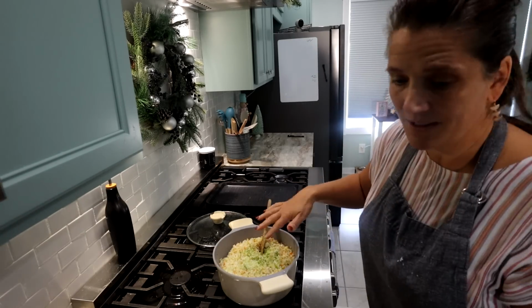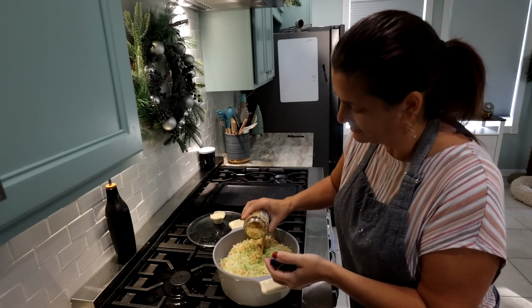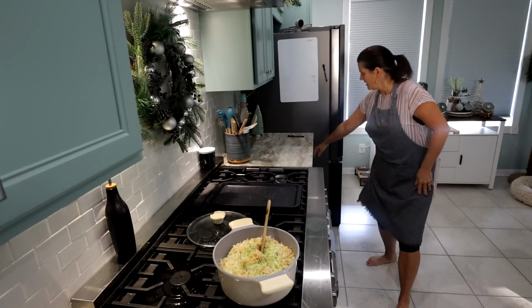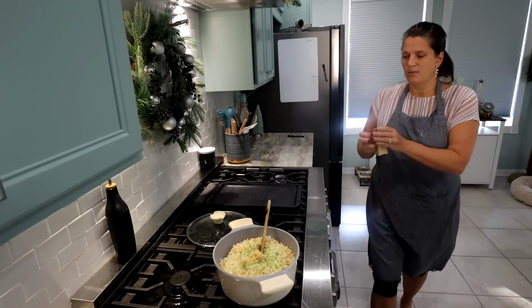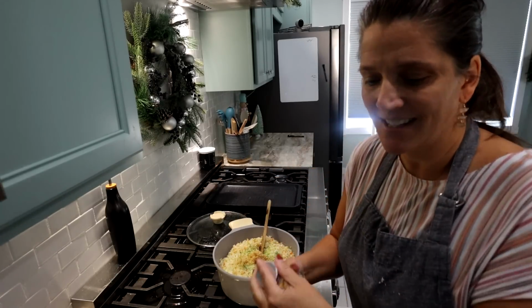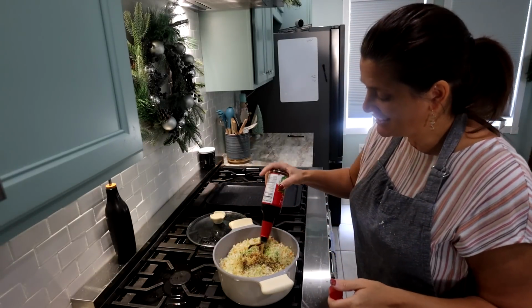Okay, so egg roll in a bowl is delicious. All you add to it is garlic. If you have fresh ginger, add fresh ginger. I don't. I have ginger right here. We're gonna just add ginger powder to it. That's okay, whatever you got. And then it's gonna be sesame oil and soy sauce. And you just cook it down.